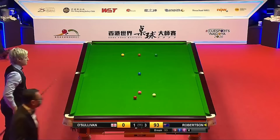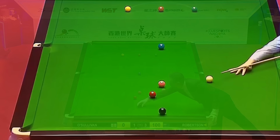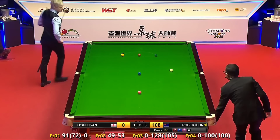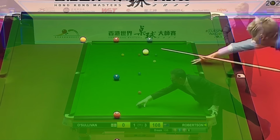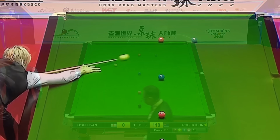There's a third century in as many frames. Already 100. 381 points without reply. And that is rising all the time. He's what he needs to do. 108. And all off a clever safety shot, wasn't it? Making use of yellow and blue for the cover, almost enticing Ronnie into making a mistake.